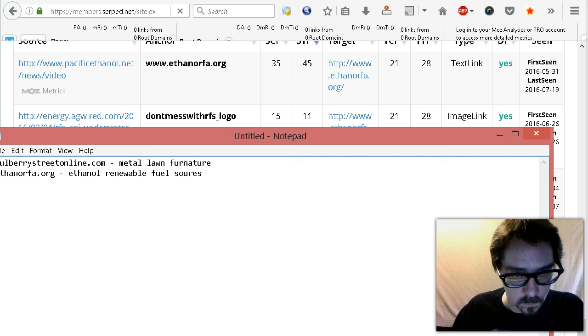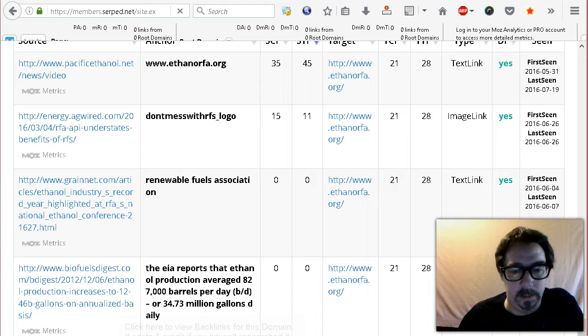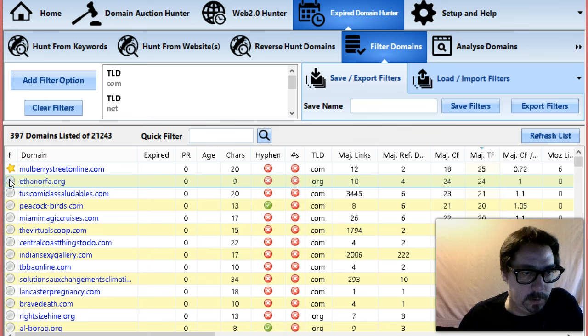Can't even spell. All right. Now that's just two domains that I've searched out of the 21,000. These are the first two I even looked at. That's not very normal, you know.